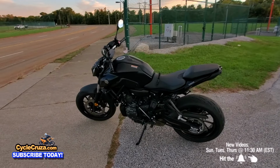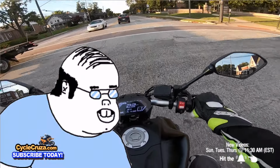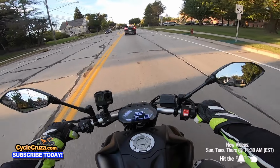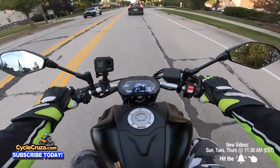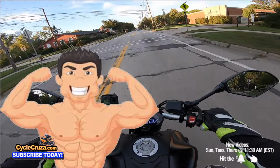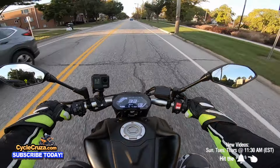Now, if you're heavier, if you're a really big dude, you probably should be losing some weight, hit the gym, because it's bad for your health to be overweight. So lose some weight, get lean, and then when you ride this motorcycle, you'll be just fine. Now, if you are lean and you're just a big, muscle-bound dude, and you weigh like 200 plus pounds, try the bike and see how it is for you. You know what I'm saying?